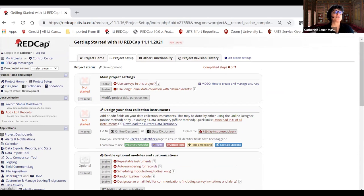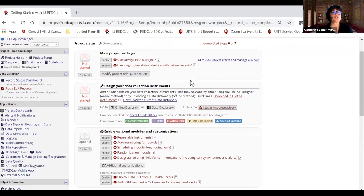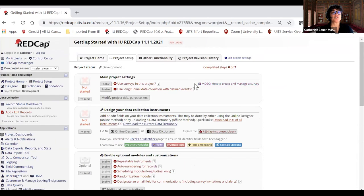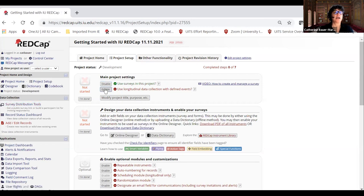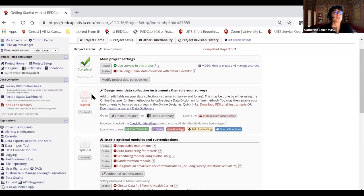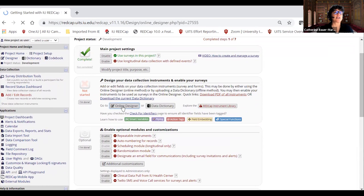However, we see use surveys in this project. It's not there because we haven't enabled it. So the same questions. The only difference now is I don't have 8 options because I haven't enabled longitudinal data capture. I've only enabled single data capture. So in this project, let's say we're going to go ahead and do surveys. So we're going to go ahead and enable that. As you notice, it shows up over here. And we're not going to make it longitudinal, so I'm going to clear that out. Then we're going to design the data instruments right here.